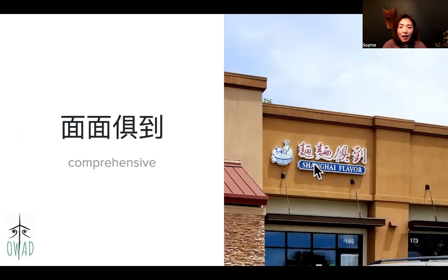So this is another way of using 面面俱到, because every Chinese person knows this phrase. We're talking about, not linguistically, but in discussing things, in talking, you cover all grounds, right? All topics covered. Or when you do things, you consider all scenarios. And it means somebody's approach is very wholesome. But over here, we're talking about the food.